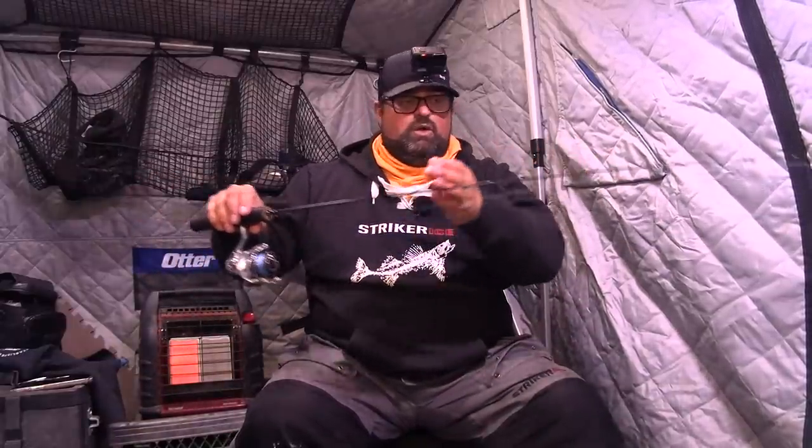He hardly had it. Too stiff of a rod, say a rod with a really fast action where it's really powerful into here and then bends just at the tip, you're not going to be able to absorb a lot of those head shakes and you're going to pull more hooks. So a good rod to absorb those head shakes.